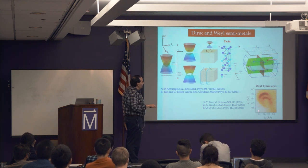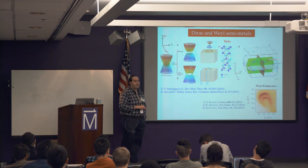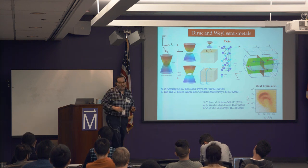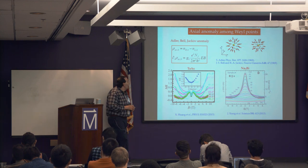So if people do ARPES, they do see these arcs. There are a bunch of papers early on that saw the arcs on the surface of the material. Supposedly they have a non-trivial texture of the Berry phase around them. Okay, this has not been very clearly solved, in my opinion.